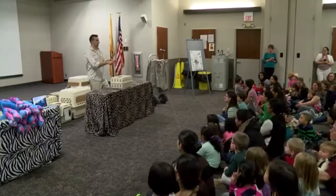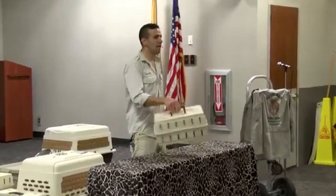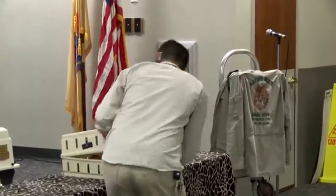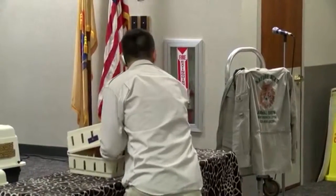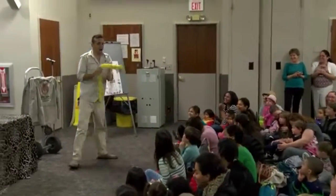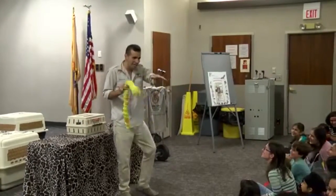This reptile that I have right here happens to be extremely venomous or poisonous. Let's see if I can reach it nice and slowly and carefully. You're doing great so far. Oh, I think I have him. Let's see if I can get him. There he is! Always seems to do that. There we go. It's not real. Just making sure everybody's still awake, okay? You were looking a little sleepy.